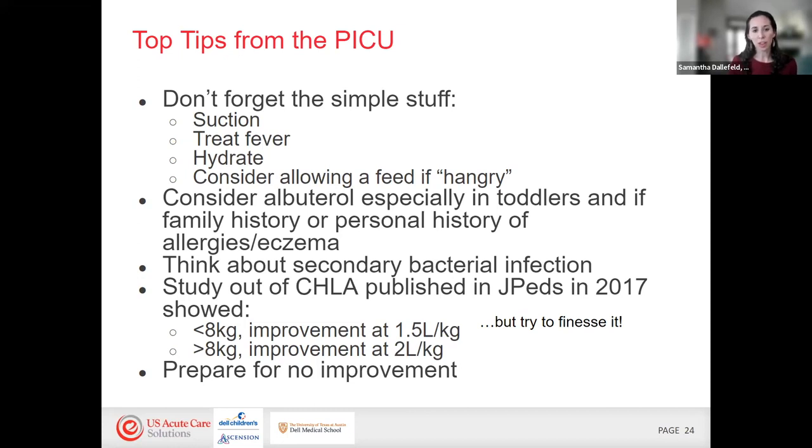We already talked about thinking about secondary bacterial infections or pneumonia that could be worsening their work of breathing. And then this is that study that I talked about earlier, looking at less than 8 kilos and greater than 8 kilos and where they saw improvement in terms of the high flow cannula flow rate. But again, really try to finesse it. Like I said, I've seen patients admitted and then I turned down the flow by 4 liters and they look better. They were just fighting the flow. The flow was more turbulent and making it harder to breathe.